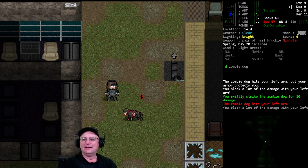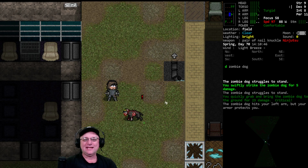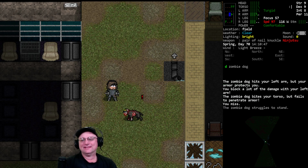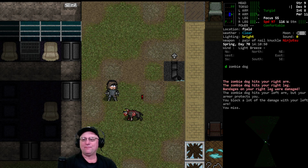Hit for 10, and we blocked with our arm again. And hit for 23. Hit for 5. So now it's going the way it should go. Blocked the arm again. What is it with the arm? Do dogs just always hit you in the arm? I thought he was going to go for my leg, which was the same protection, but I was expecting the leg, not the arms. Miss, protected. There we go. Oh! He just bypassed it twice in a row. Arm and leg.